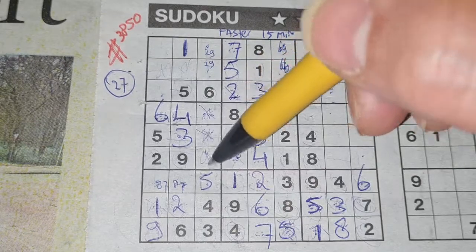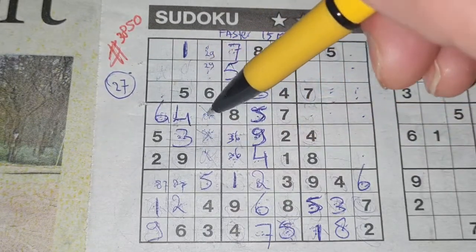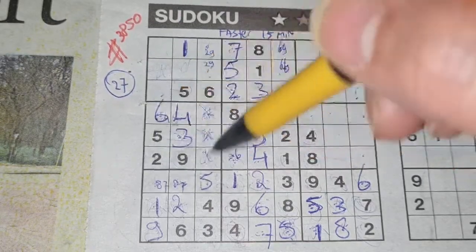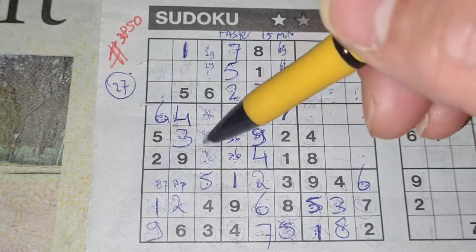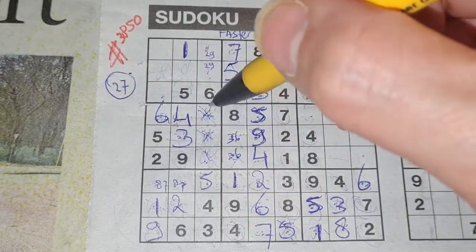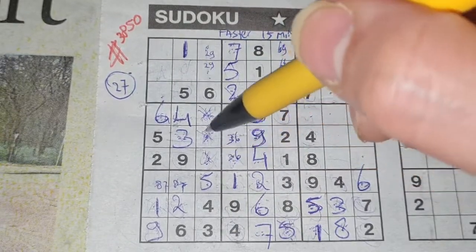Okay, so the 1 is missing here. The 2, 3, 4, 5, 6, the 7, 1, 7, and the 8 is missing in this big square. 1, 7, 8. And look, we have a 7 and 8 in this row, so no 7 and 8 in this box. The 7 and 8 goes in those two boxes as a pair.